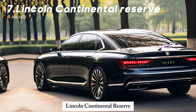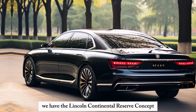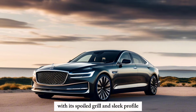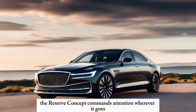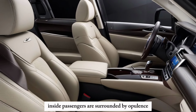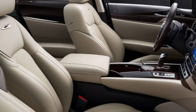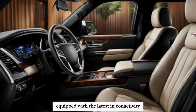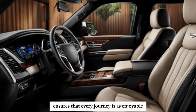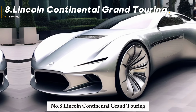7. Lincoln Continental Reserve. Next up, we have the Lincoln Continental Reserve concept, a vision of luxury and refinement. With its bold grille and sleek profile, the Reserve concept commands attention wherever it goes. Inside, passengers are surrounded by opulence, with premium materials and exquisite craftsmanship throughout the cabin. Equipped with the latest in connectivity and entertainment features, the Reserve concept ensures that every journey is as enjoyable as it is luxurious.